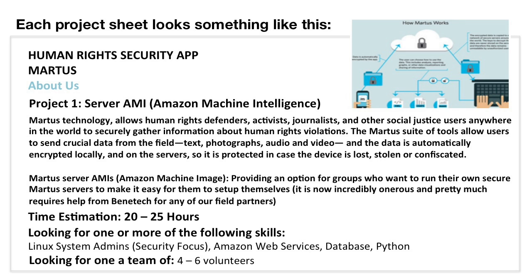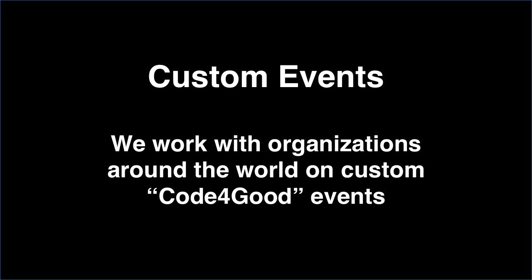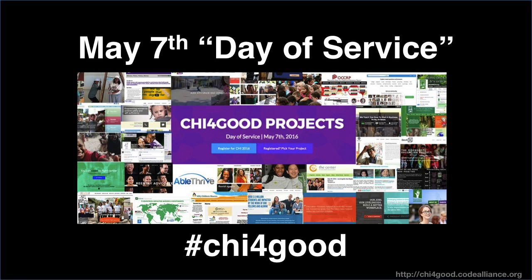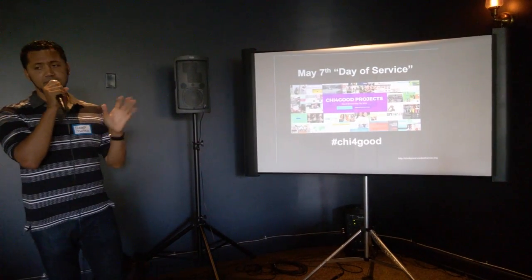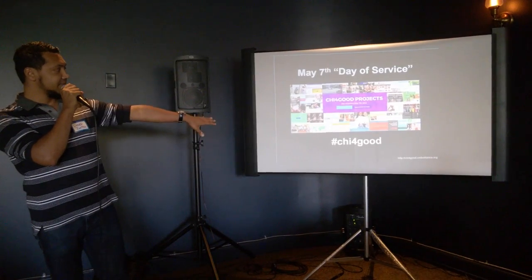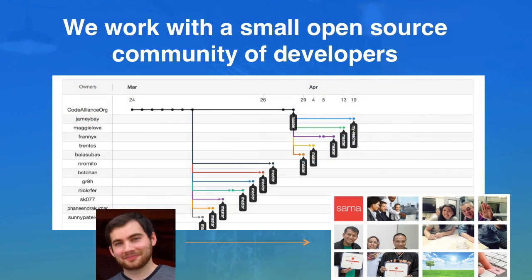This is an example of a project summary that I serve to the tech company so that their engineering managers can see what type of opportunities they're signing up for. All right, one other thing I want to mention really quick is we do custom events. We're doing a really great event on May 7th, the day of service. We're bringing 35 nonprofits to San Jose for this one day of service. There's gonna be 400 volunteers there. We're really excited about this. And we work, again, with a community of open source developers on certain projects.